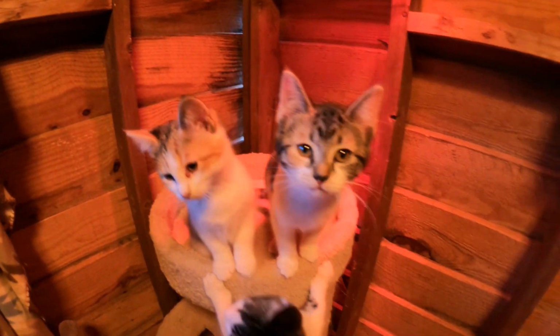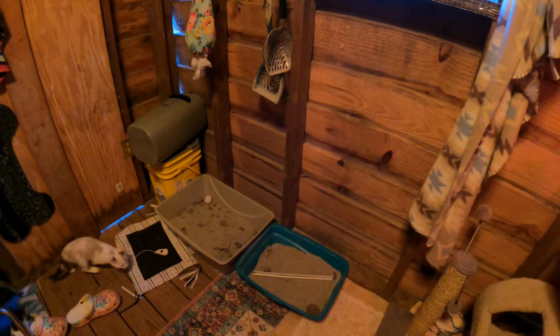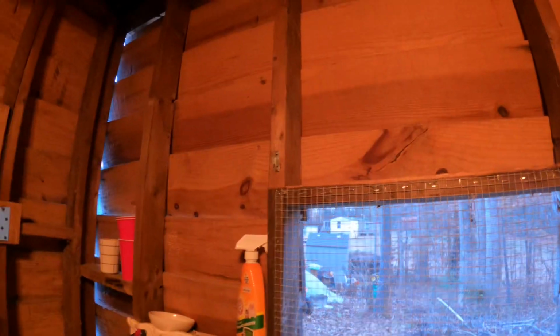I'm going to give you guys a little bit of a tour. Every time I come in here, it looks different every single day because they tend to make a mess. Right now, it's really messy. The litter box needs to be changed. And you see this? They drag down the little curtain that's here. So I'm going to put that back up. But they're doing so great.